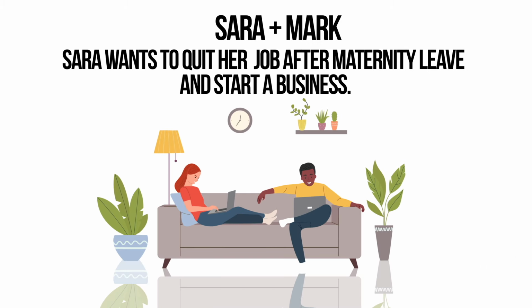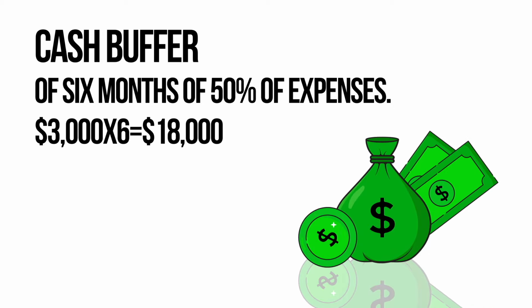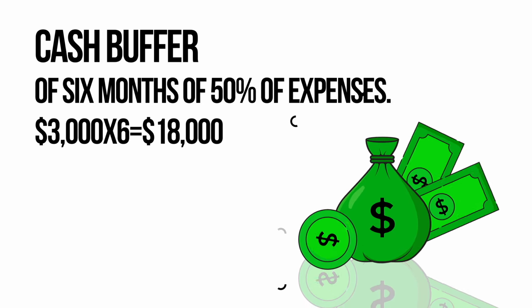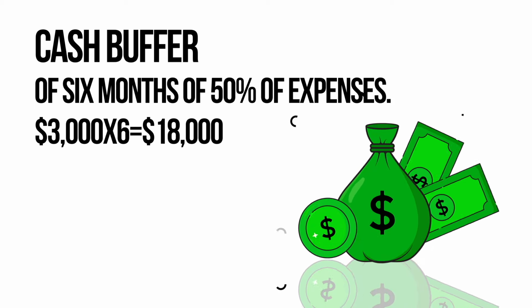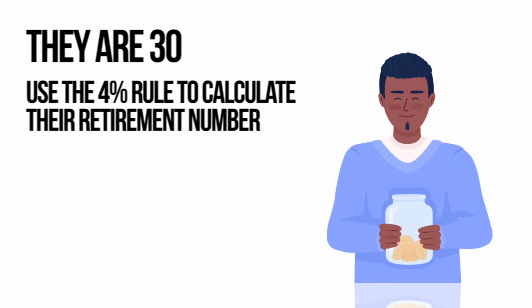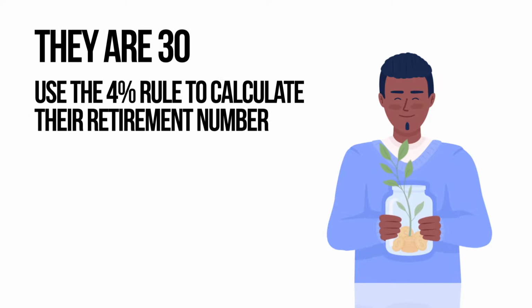Second, Sarah wants to quit her job after her maternity leave and start a business. She wants to be able to spend more time with her children. So she wants a cash buffer of about 50% of her half of the expenses, or $3,000 times 6, or $18,000. Third, they want to save up for retirement, and they want to retire when they're 60. They are 30, so we're going to use the 4% rule to calculate their retirement number.